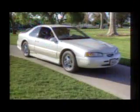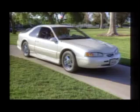But the cars were very well accepted. The later Thunderbirds had some great color combinations. The interiors were really nice. This one was one of the last full-size T-Birds. It also sat on a Fox body chassis, which was shared with the Mustang. They had V8s, a turbocharged 4-cylinder, and supercharged V6s.